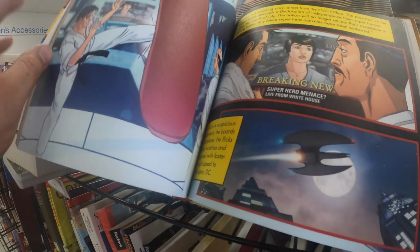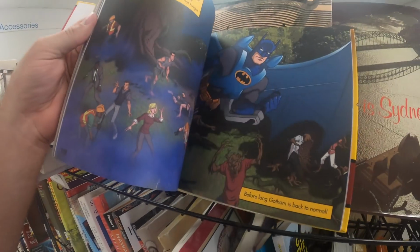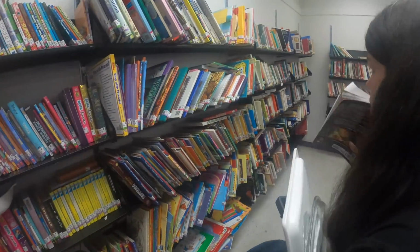But, you know, I don't think that Batman there would probably fit real nice in the middle of a button, but I don't want to cut this whole thing up just to make 2 buttons. I want to get like 20 or 30 out of it at least. $3.29. Ooh, what'd you find?